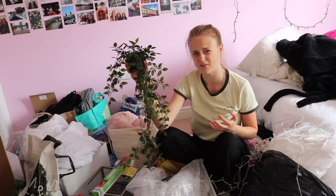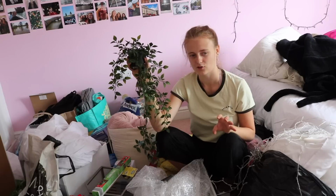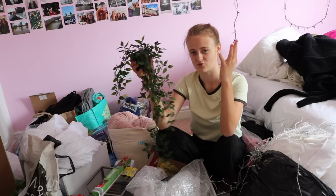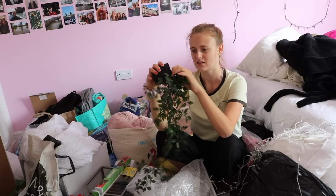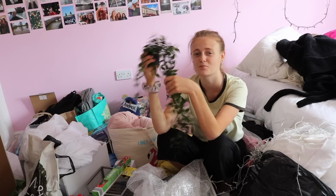It turns out, I think it got root rot. I didn't know this at the time, but it looked like it was dying, so I was watering it more, but actually the water was just collecting at the bottom and it destroyed the roots and it died. So honestly, if you've not taken care of plants before, you're not going to be able to at uni, so just buy fake ones.